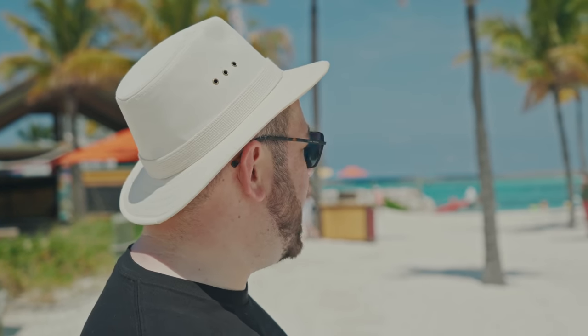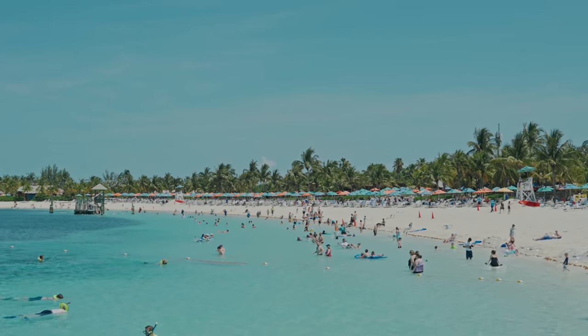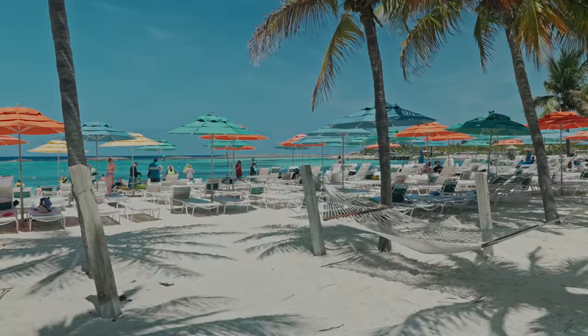Anyway, let's move on. I think the next part is the family beach, and this is the main beach on the island. Let's go. And there's even hammocks on the beach. Now these are usually very difficult to get when it's busy here, but there's loads and they're all free.